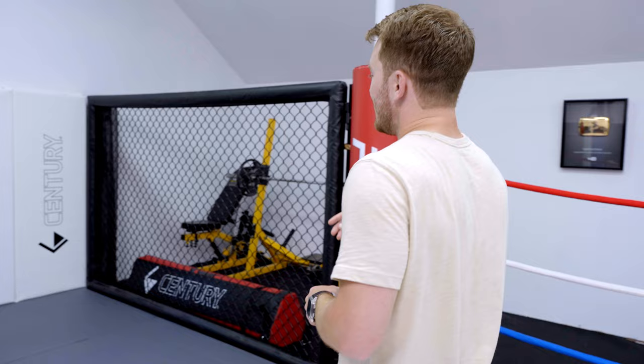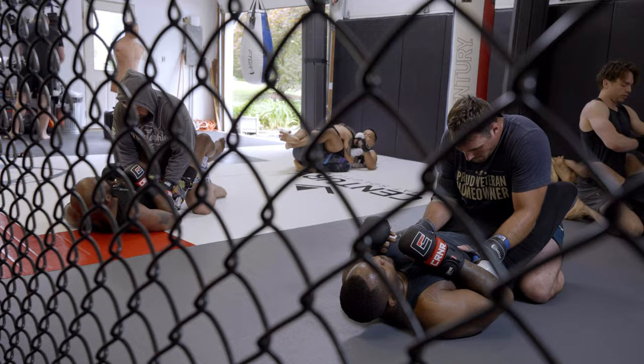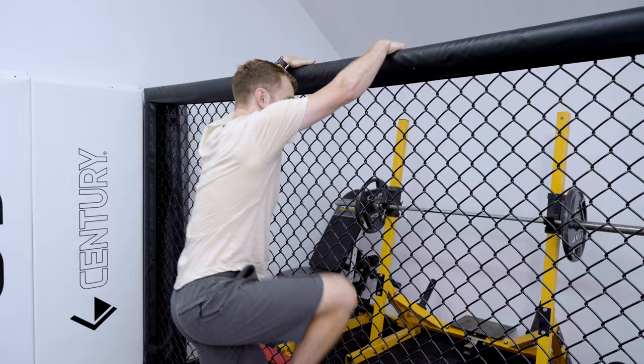So over here is the cage MMA area. This is where we're gonna be doing plenty of wall work, cage drills, defending takedowns from the cage, getting takedowns from the cage. And this thing is super heavy duty, hammer drilled into the ground. This thing can withstand like 20 some thousand pounds. We had the heavyweights in here, Ray and Alex, and they were crashing up against it, and it held them. So it's pretty strong. It's good.